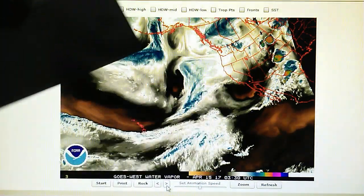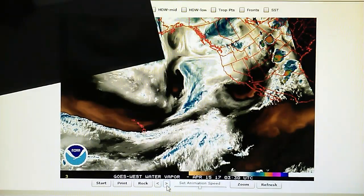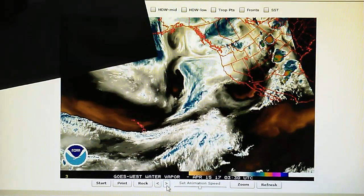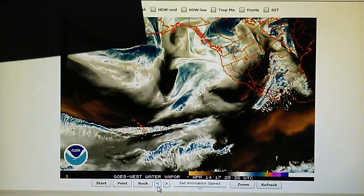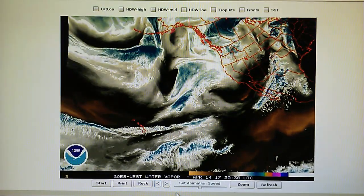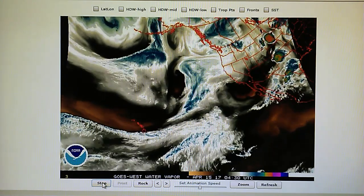Of course, this is a right angle. See the outline of that. Back this up, and let it play out. But notice what's happening right here.